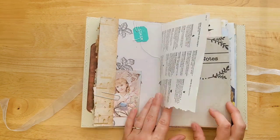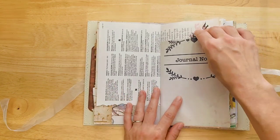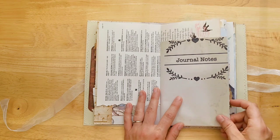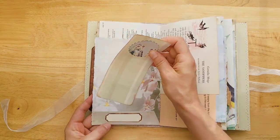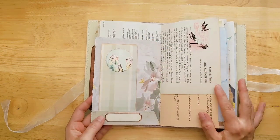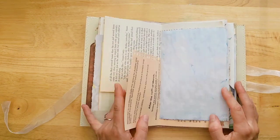So pretty. Got some book pages, little journal notes page. Lots of pockets in this one. That's kind of how I made the pages the right size.